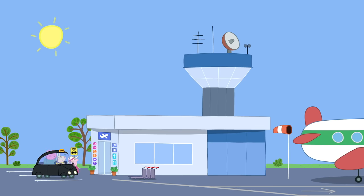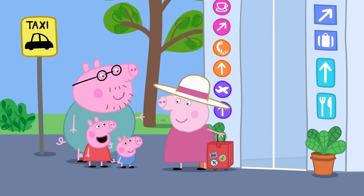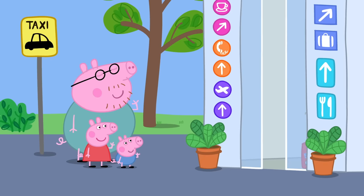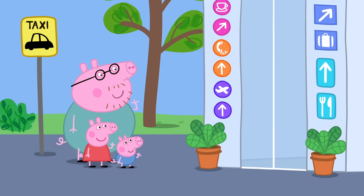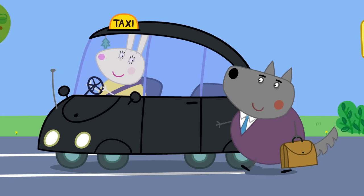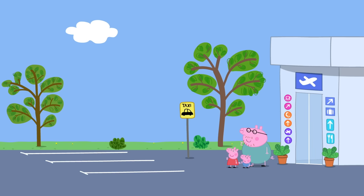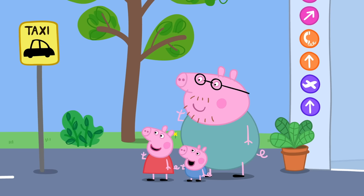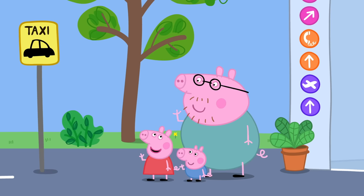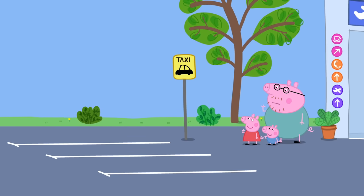The taxi has arrived at the airport. Goodbye, my little ones. Bye-bye, Granny. Bye-bye. Peppa and George are waving Granny Pig goodbye. Here is Mr. Wolf. Taxi! Hop in. Bye-bye, Mr. Wolf. Peppa and George love waving goodbye. Bye-bye. Daddy, how are we getting home? In the taxi. Oh, it's gone.